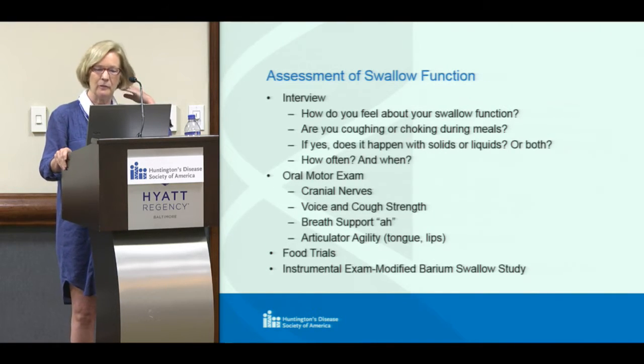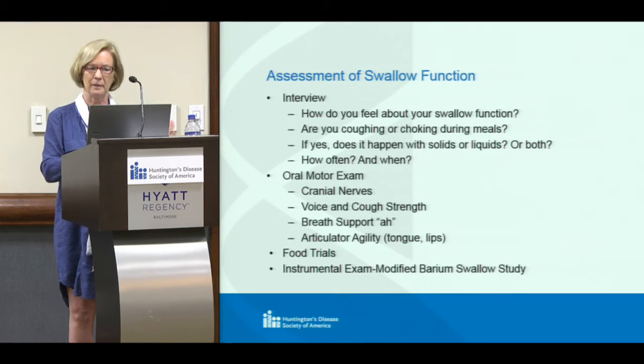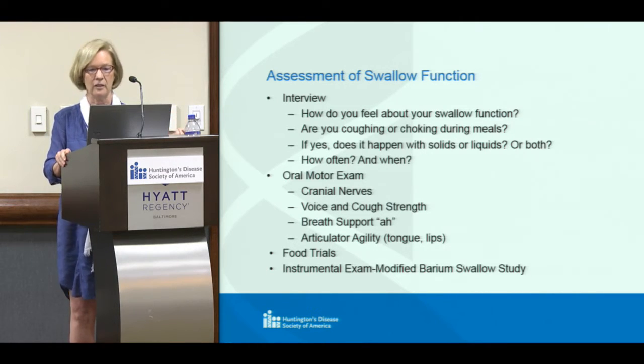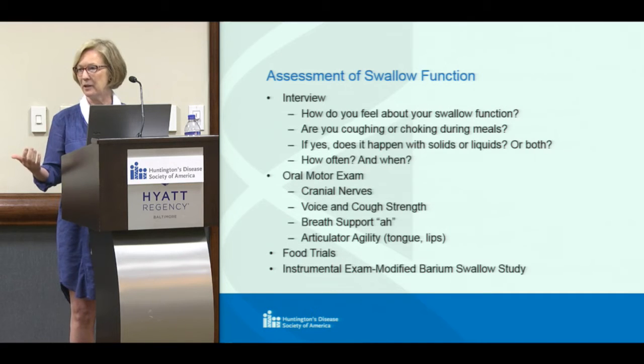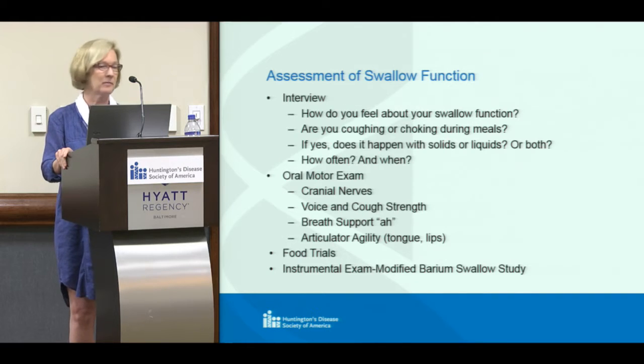So the assessment of the swallow function varies, and I'm talking here a little bit more about what I do in the hospital, but it's the same sort of thing at the clinic, except for one difference. During the assessment of a swallow function in the clinic, I often do the interview. I want to find out what kind of trouble you're having, if you're having any. Oftentimes patients say, no, I don't have any, but their spouse is next to them saying, yes, they do.